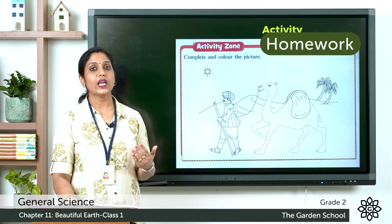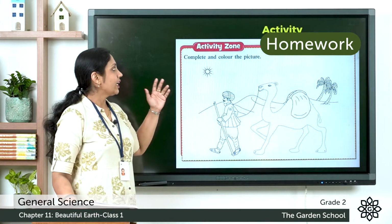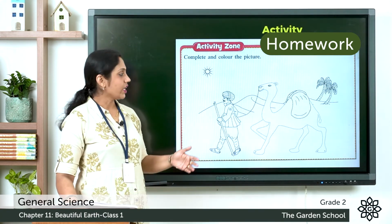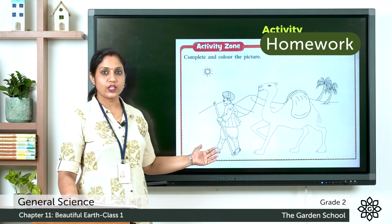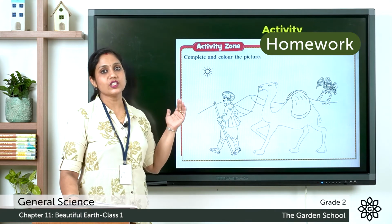The next, we have an activity. So what is our activity? Activity zone, complete and color the picture. So you can see a picture here. This is the activity for you in this chapter. You have to color this picture and send it to our team.